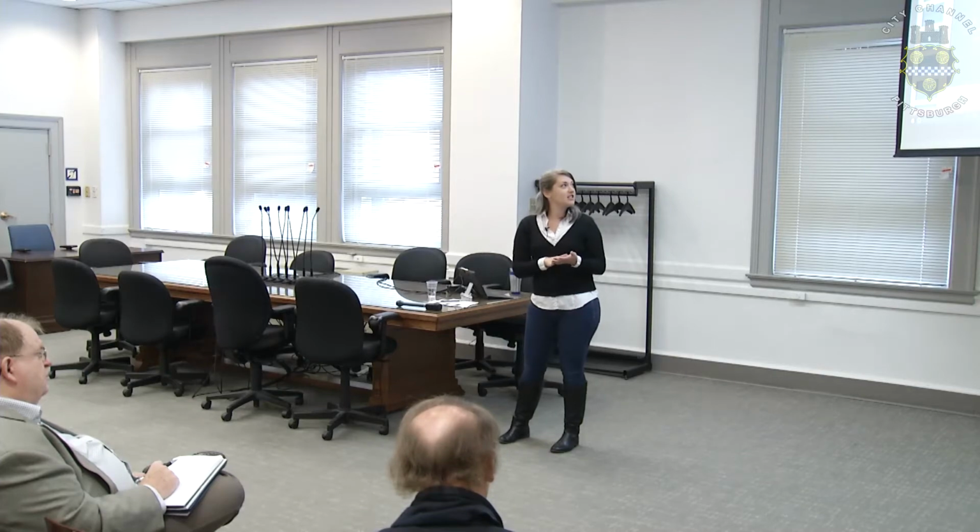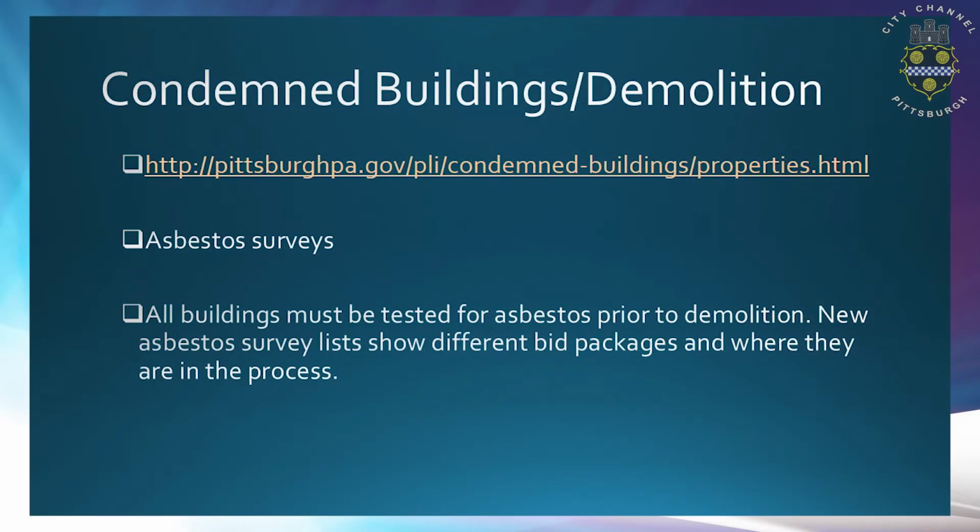That doesn't mean they're going to be demolished, but we did start to put up other lists. We have to do asbestos surveys now before we demolish a property. So we figured, hey, why not let people know that these properties are now being tested for asbestos and they're going to be demolished soon. So even letting you know further in advance when these properties are coming down.